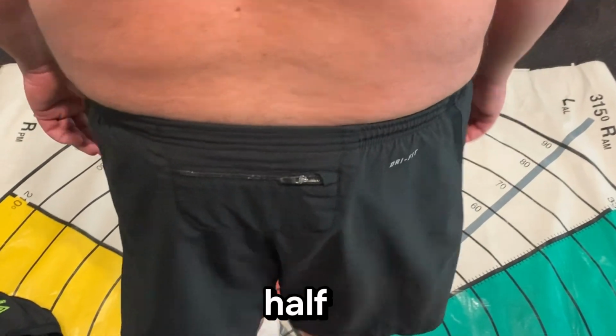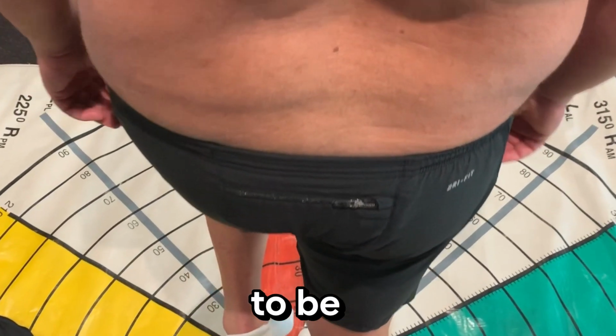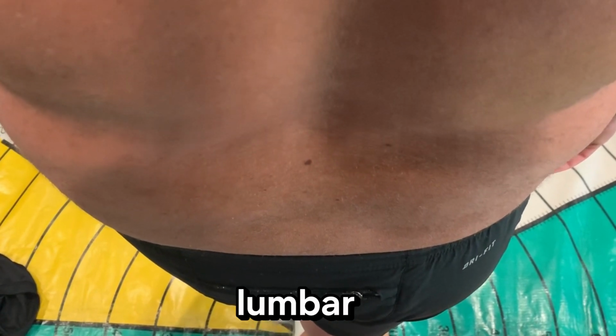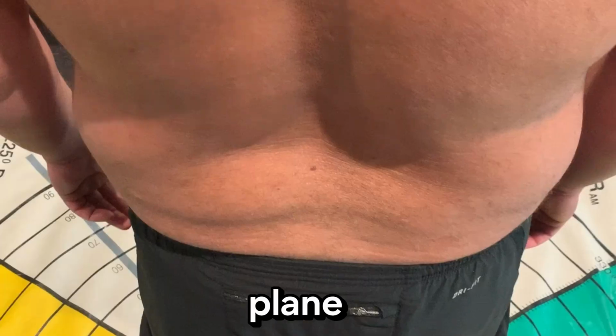This is a half time of an actual client on the video here. He is going to be standing on his right single limb. We look down, which is a great perspective as if we're right behind him, and we can see that the pelvis and the lumbar spine are doing what they're supposed to do. They're maintaining stable, no transverse plane motion.